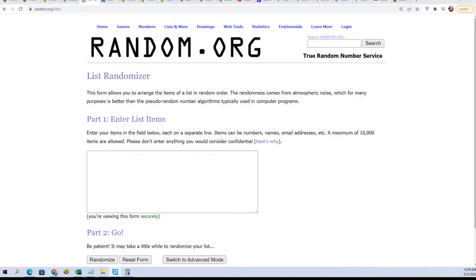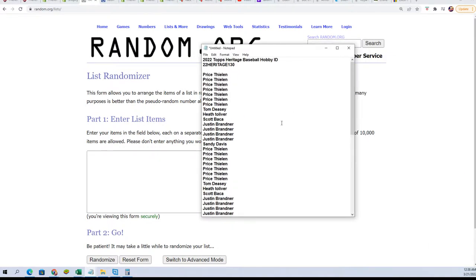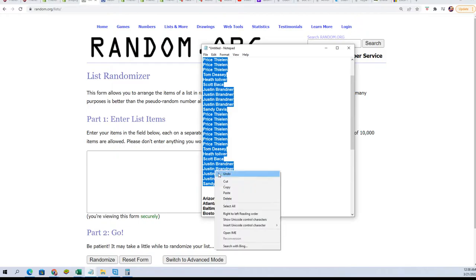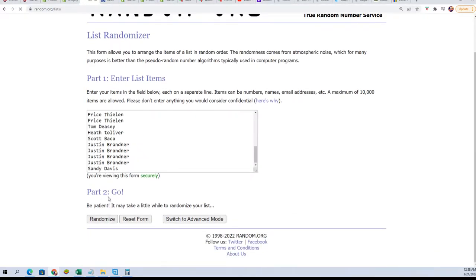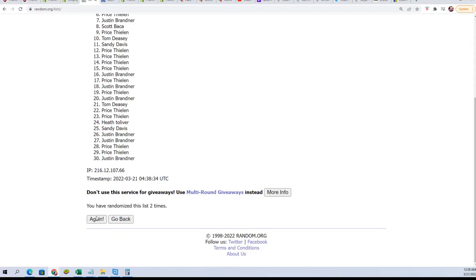Good luck, everybody. Let's hit something big in Heritage over here in our 130 box break. Seven times through for the owner names, seven times through for the teams. All right, lucky number seven.